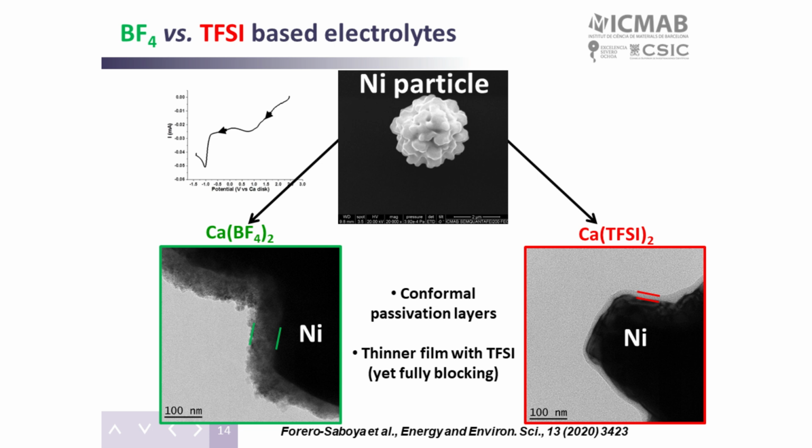It remains to be determined if this is the real SEI we got in solution, but at least this gives us a first hint on the difference in the different systems. So we can see that for the calcium TFSI-based electrolyte, we have a much thinner passivation layer being formed. In both cases it's fully conformal, so we have a passivation layer everywhere covering the full particles. But then this seems to be fully blocking actually.